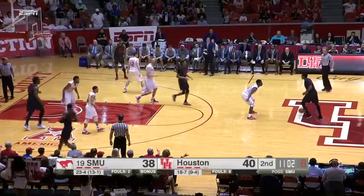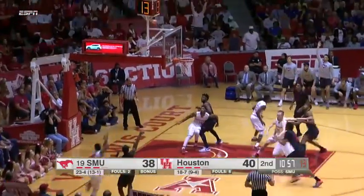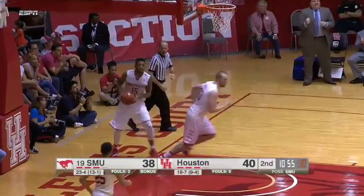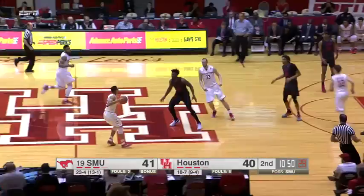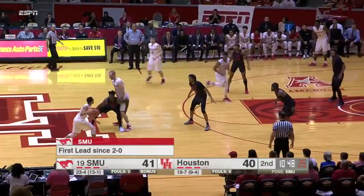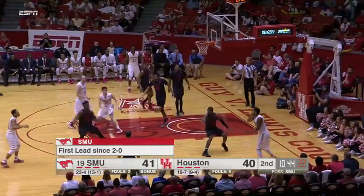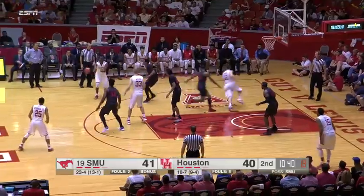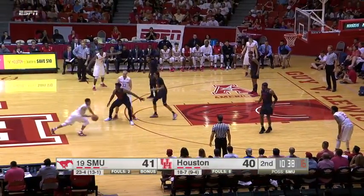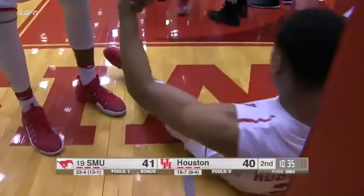So SMU trailing by 2, looking to tie or take the lead. Amelagu from 3, and the Mustang. Houston not only has some issues against this 1-3-1 defensively that time, just overplaying in the middle of the floor, not rotating quick enough. Scored the first bucket of the game, haven't led until just now. Robinson drives, he'll be fouled on the way to the iron.